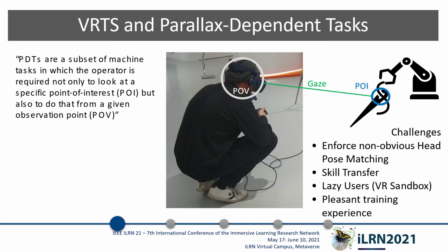These PDTs are a subset of machine tasks in which the operator is required to successfully and/or more easily complete the task, not only to look at a specific point of interest, but also to do that from a given observation point. A classic example of that is alignment tasks. These peculiarities pose important challenges, especially for virtual reality training systems, due to their more prominent sandbox nature with respect to mixed reality training systems.